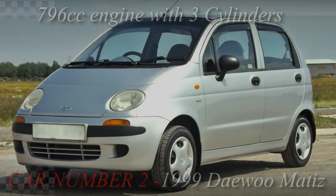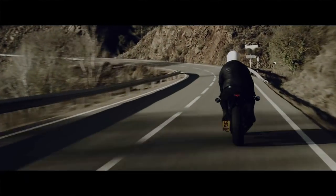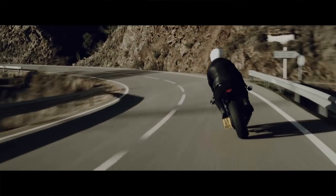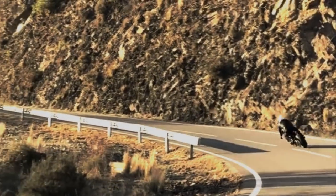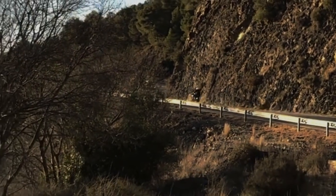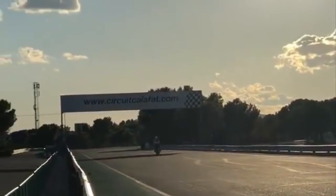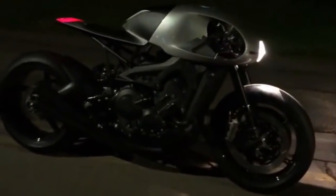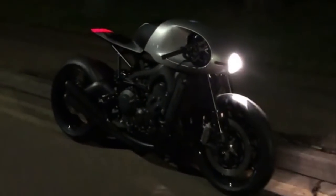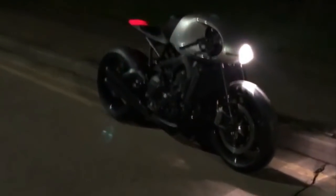Unbelievable, isn't it? And this is also true with this XSR 900. It is not exactly the same sound of a straight six, but in some situations, and with the right exhausts, it may even fool the most experienced ears.